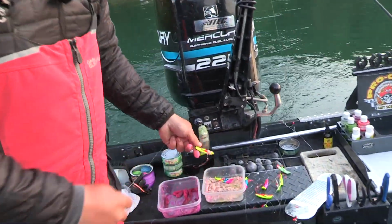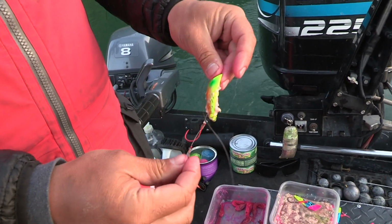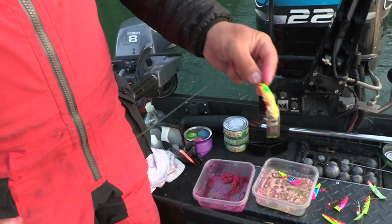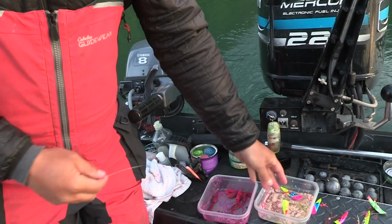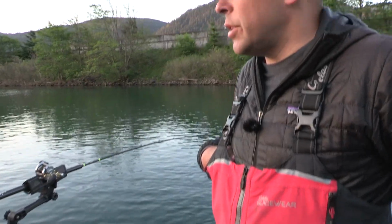Then the other thing we're running is the Brad coconut cut plugs. They came out with 6 new colors this year, and that's what we'll be fishing. There's not a lot of boats out here right now. It may look like it, but this is nothing compared to what it will be in about an hour, hour and a half. So usually there's a pretty good morning bite.